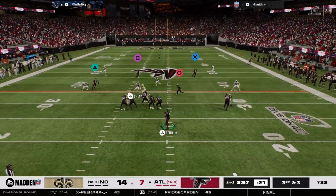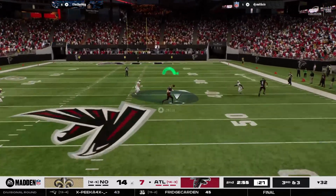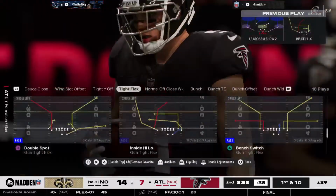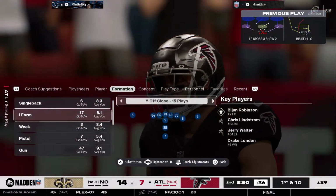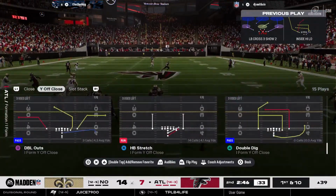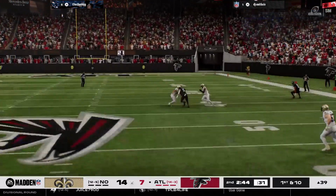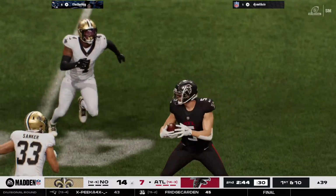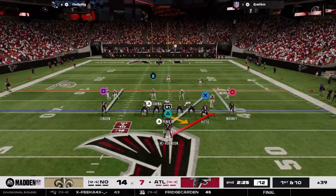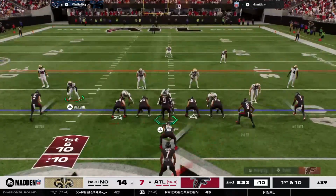Penix working out of the gun here. He's got his target. That's complete. And he has a big gain inside the 40 before being dropped. It was 3rd and short, and they go flying past the marker for a gain of nearly 30 yards. So in Saints territory now. Here's 1st and 10 at the 39-yard line.